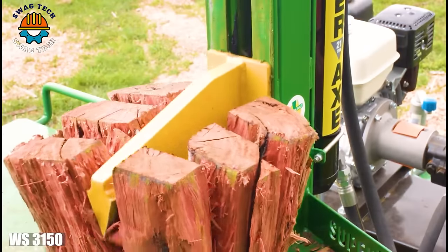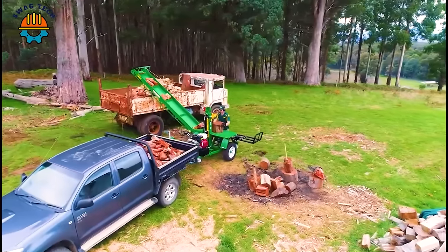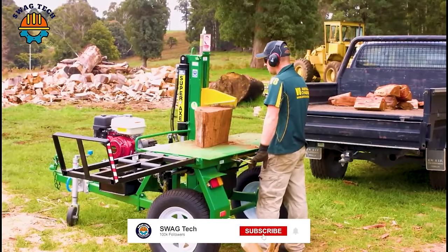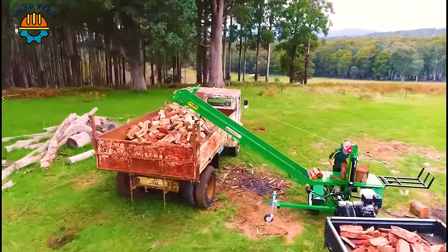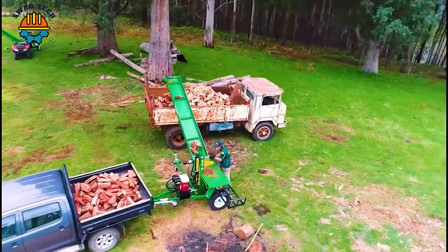The WS3150 Super Axe excels in managing substantial amounts of firewood for farm use. Its hydraulic wood lifting mechanism, with a 200 kilogram load capacity, offers remarkable convenience for transportation.